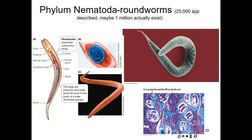Respiration is across the cuticle and gut wall. They have no circulatory system. Fluid in the body will conduct nutrients through the pseudocoelom. This is a pseudocoelomate animal.